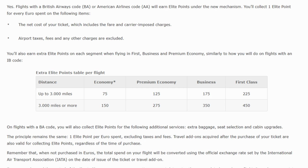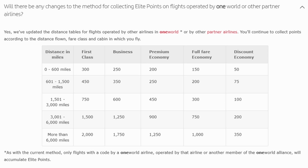You get extra points depending on what class it is. So even a very short British Airways flight will get you 175 bonus elite points in the Iberia scheme. You also get the net cost as well. So that is strictly better than the British Airways scheme. Now, for other One World partners where they can't work out the cost you paid, they've got a much better, more generous chart of possible values as well.